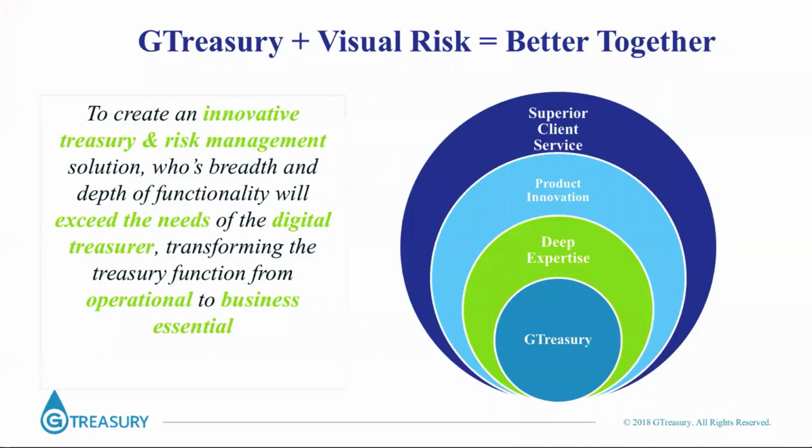So this is the new partnership, Orazio. What does it mean to you? Explain the vision. What we intend to do is create a new treasury and risk management solution that has deep functionality and that will exceed the needs of the treasurer department and help them be transformed from operational to a business essential department in the companies they belong to.